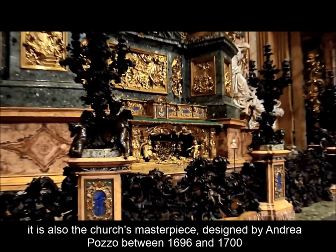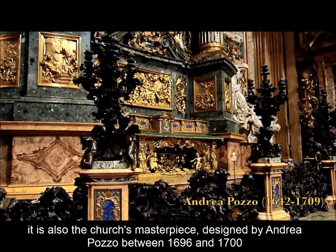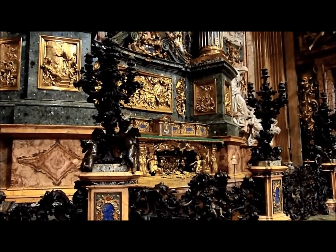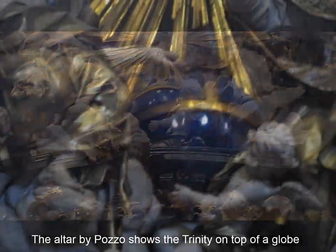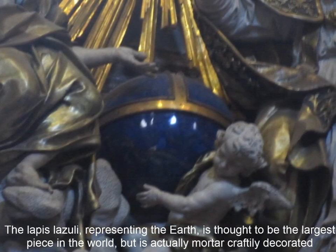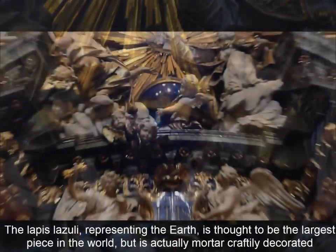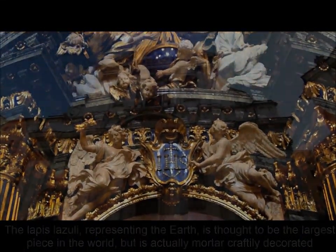It is also the church's masterpiece, designed by Andrea Pozzo between 1696 and 1700. The altar by Pozzo shows the Trinity on top of the globe. The lapis lazuli, representing the earth, is thought to be the largest piece in the world, but is actually mortar, craftily decorated.